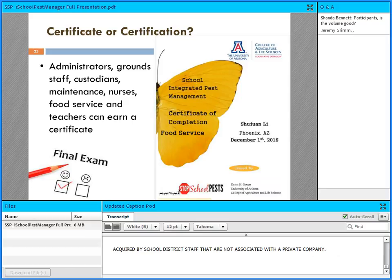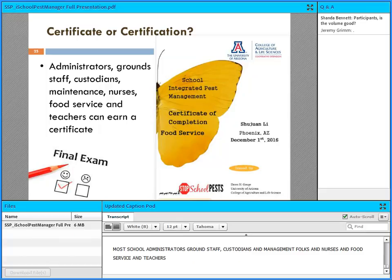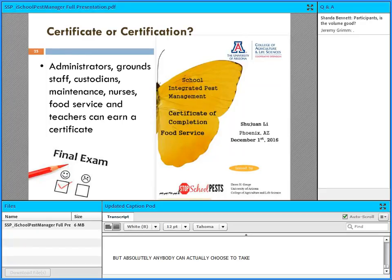Most school administrators, grounds staff, custodians, maintenance folks, nurses, food service, and teachers preferred a certificate of completion, although they will be asked to answer exam questions that will allow us to monitor changes and improvements in knowledge. But absolutely anybody can choose to take the certification through NPMA if they so choose.